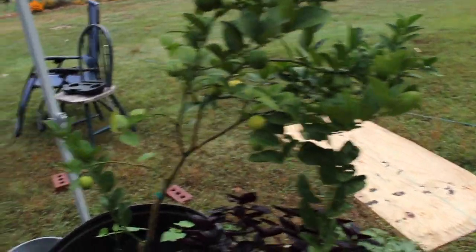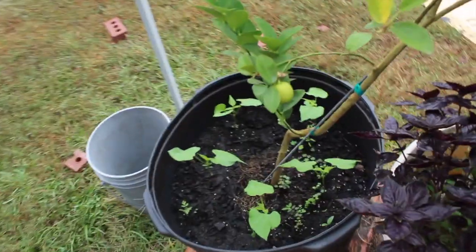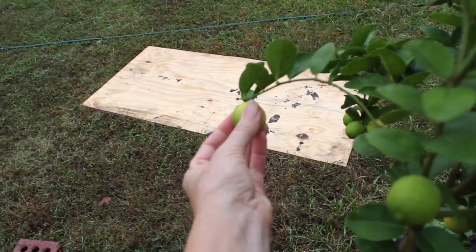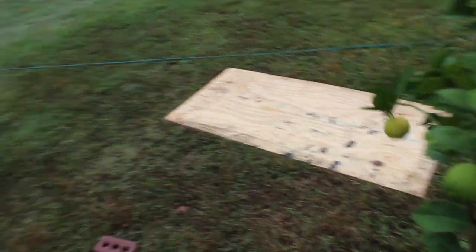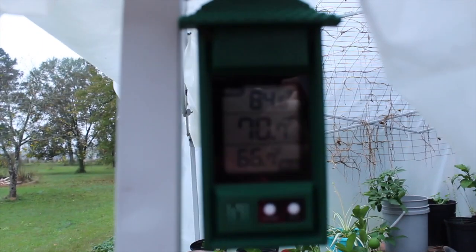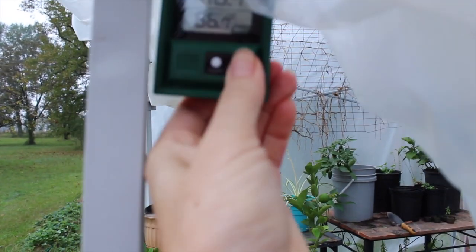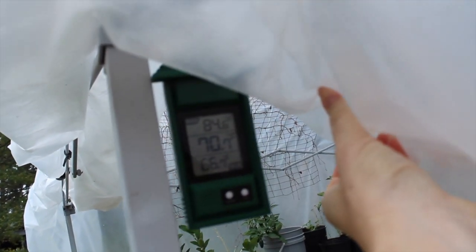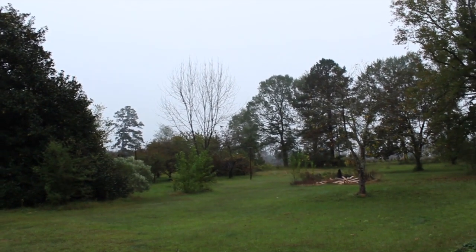The lime tree is doing good. I stuck some beans around the bottom of it. So those are my little key limes. They're starting to turn yellow. I'm probably going to go ahead and pick most of them. Let's check what the temperature was really quick, and then I got a yoga class to go to. Yay! Oh yeah, so it only got down to 66 Fahrenheit last night, or 19 Celsius, and right now it is 21 Celsius and 70 degrees outside. So, still really nice here in Louisiana.